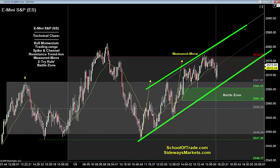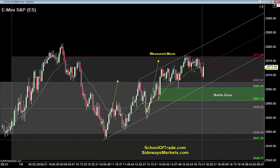Spike in channel tells me buyers will likely try to buy these pullbacks. So my plan tomorrow is I want to sell off these highs, but I've got to respect these bulls. They've earned it. Nice strong move up, clearly a bull channel there. So I'm going to wait for these buyers to try once, twice, and I'd like to use this trend line as my key clue for a level of resistance to use for that sell tomorrow morning.